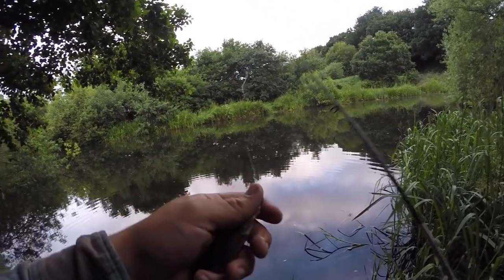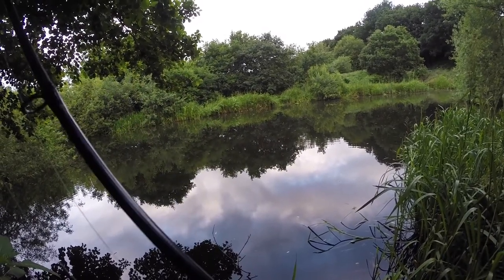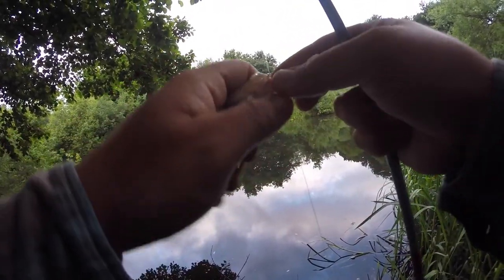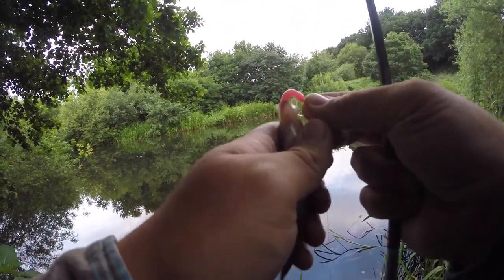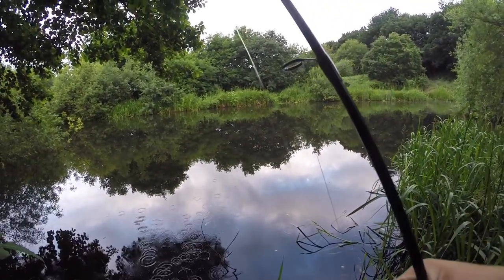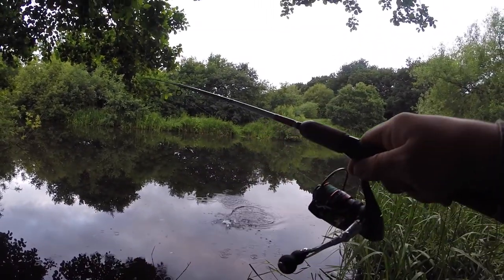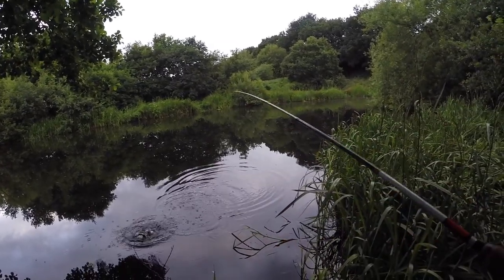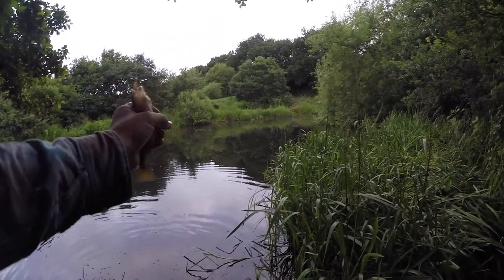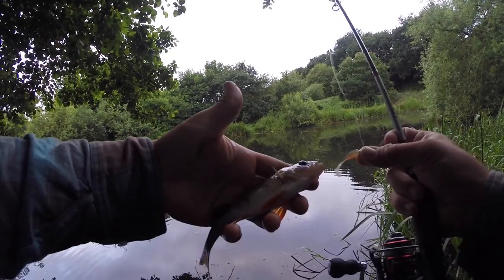Nice little perch. Oh, got one. Down, lad. Perch, third cast with the hot olive micro fly.